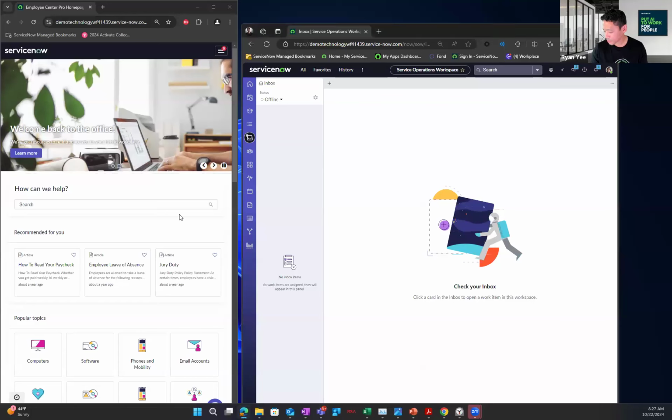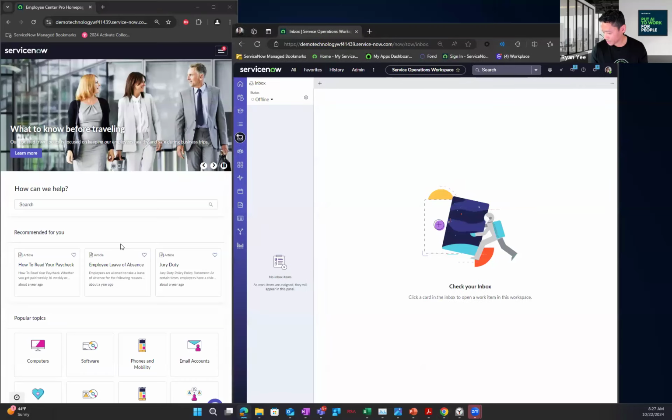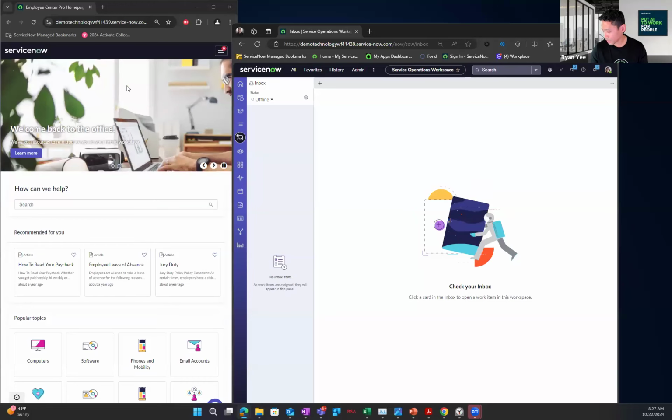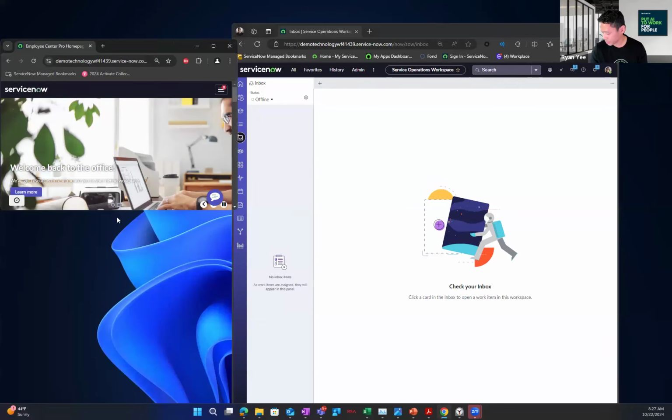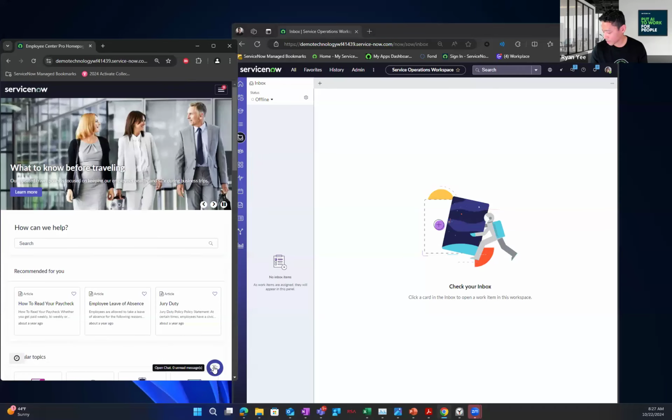Okay. So with that, I will start. As I mentioned earlier, what we have here is our employee on the left-hand side, in our employee center. And hopefully folks can see my screen. Let me just resize this a little bit. And from here, we'll be using chat within the Employee Center portal, right?